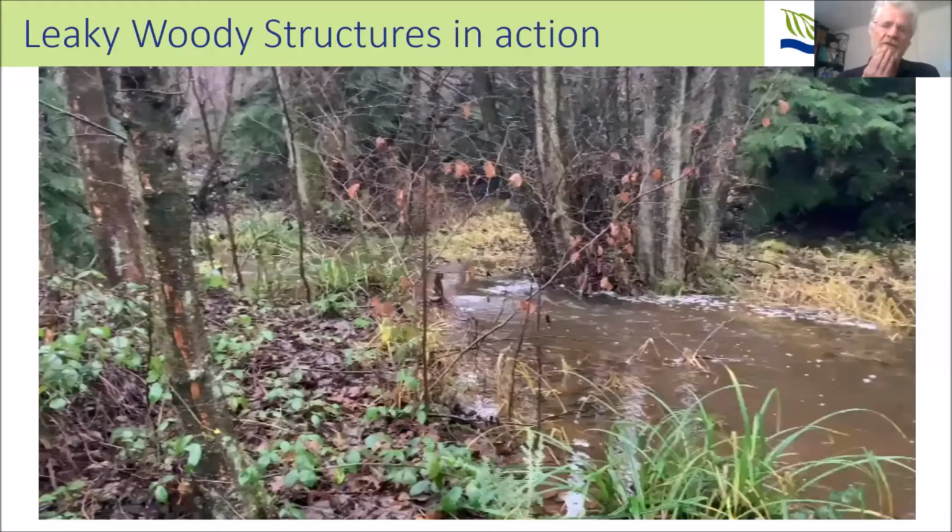Here I've got a video of some of these in action to see how these things work. That's really what we want to know: is this going to work? One of the best things we've had the opportunity to do this winter, with the amount of stormwater we've had, is to take video of some of these things in action. So here's a short one-minute video, starting with some of the smaller structures and working down to the bigger ones. Most of these were taken during Storm Dennis, I think.